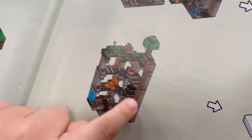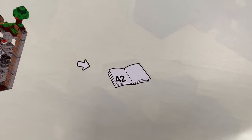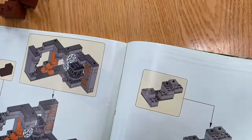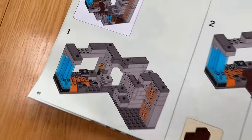I had a feeling you'd go for the tall one. So you have to go to page 42 to do that one. And if we skip ahead, that shows you a couple of the setups. And it's cool that you can change this up however you want. But right here is the one you're trying to do. So we're going to start out with the one with the waterfall.